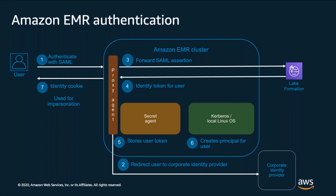In order to enable this kind of mechanism, EMR has introduced a couple of components. One is the proxy agent, and the others are privileged processes called secret agent and record server. The proxy agent is responsible for receiving your SAML authenticated request from users. It is based on Apache Knox, and runs on your master node. It forwards the SAML assertion to Lake Formation. Lake Formation uses that assertion to generate the identity token for the user, which is then stored in the secret agent. Based on the user token, the data is retrieved for that user.